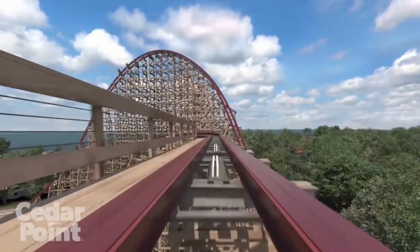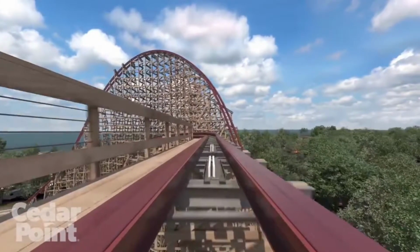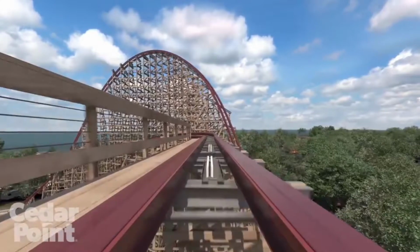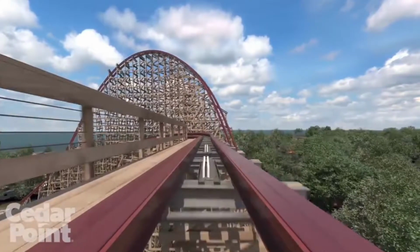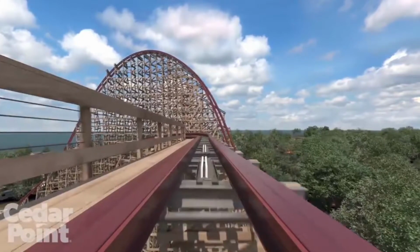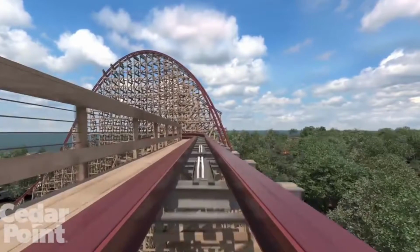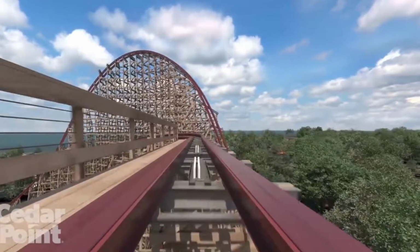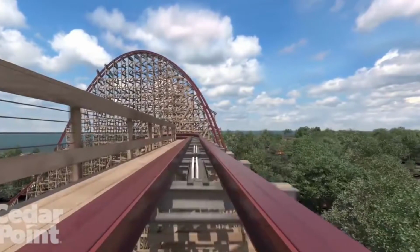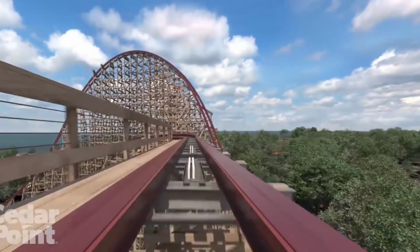Right in the POV, it doesn't look like the brake run slows you down at all. But I think they did a great job, and I think this is exactly why they did it. The reason is so they could run 3 trains. If they were only running 2 trains, it would lead to Millennium Force lines times 2 or 3. So 3 trains will definitely improve ride capacity and everything.